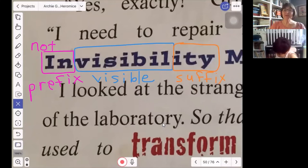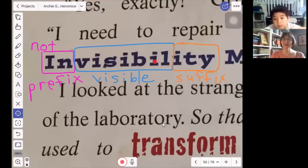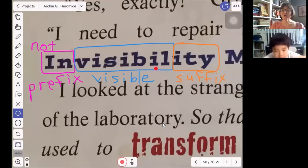One of the things they have to do to change visible, when you want to add ity to visible, you can see here they added in this I. You see right here, it's a B and then an L. See where my red dot is? Yes. B-L. Well, here is the B and here is the L, but they added an I in the middle of it to make it easier to say the word.